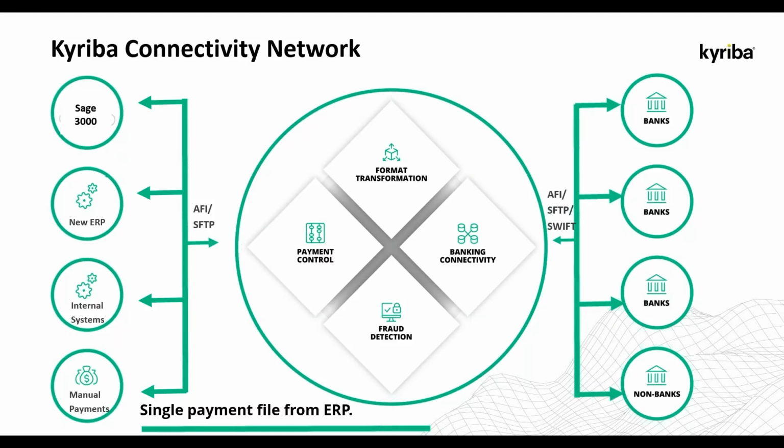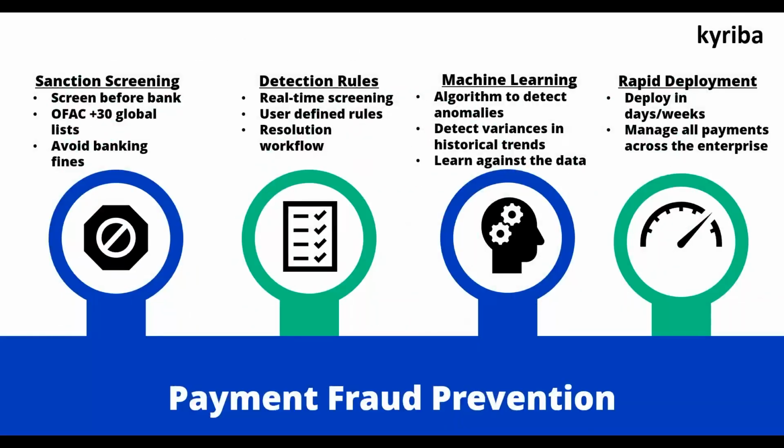As we transition to the next slide, we're going to talk a little bit about the various types of fraud. So fraudsters are using technology to access your organizations. So using technology to identify and prevent fraud is a natural response. Every payment fraud prevention solution should include a few components.